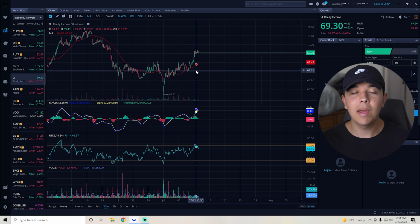And not only that, they're going to be paying you dividends all around the whole way there. So you're going to be getting those gains as well as the dividends, which you can just reinvest or just take as income if you want. So yeah, this is really the only dividend stock that you really need in your portfolio.